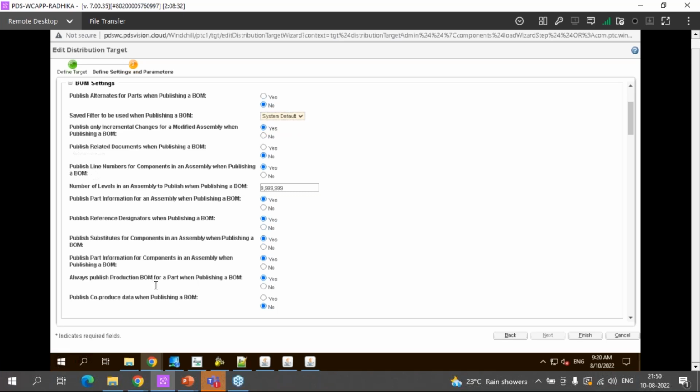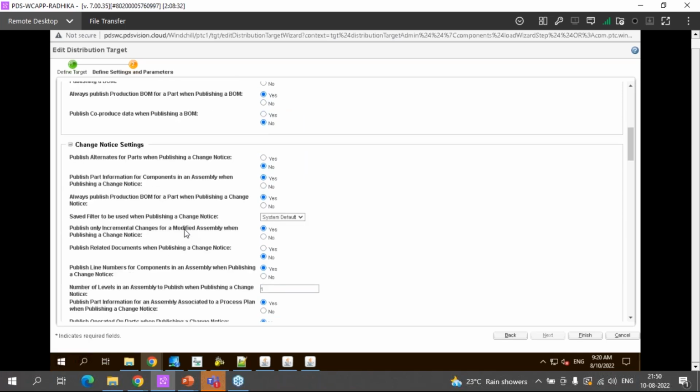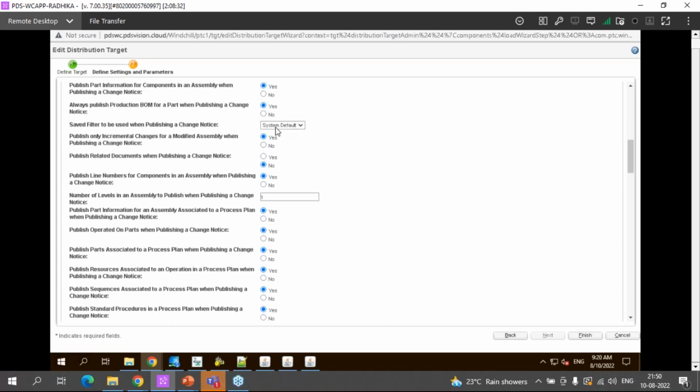Again, there are other properties that can be applied. We can apply what number of levels in a BOM can be sent. Also we can apply whether there are other MPM link data such as process plan. This is about change notice setting. So here we can again set up a filter for publishing a change notice. Then we have other related attributes specific to the change notice. For example, publish part associated process plan when publishing a change notice, yes or no.